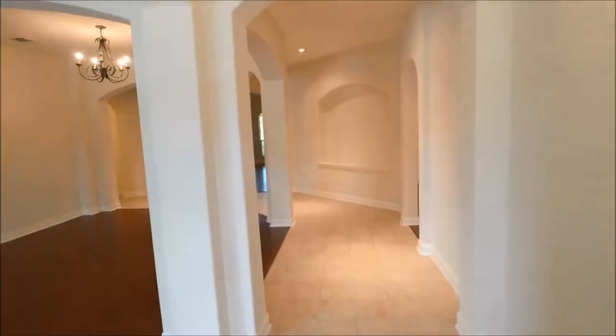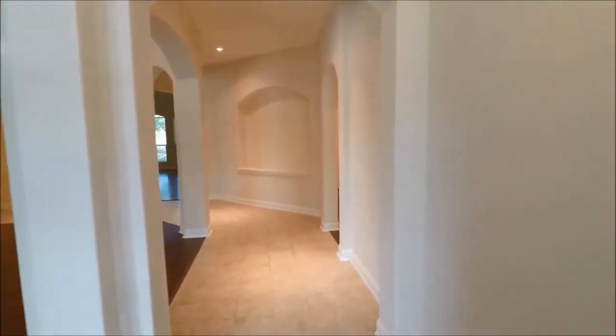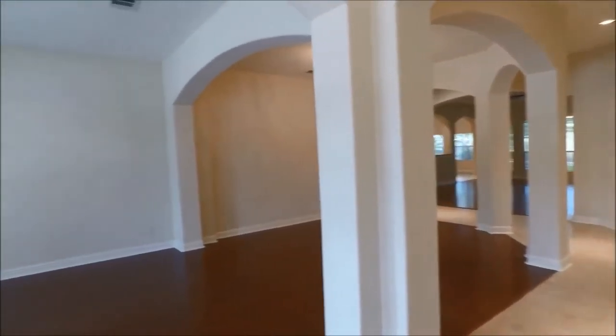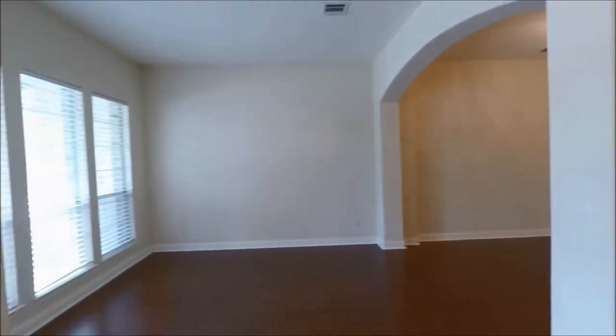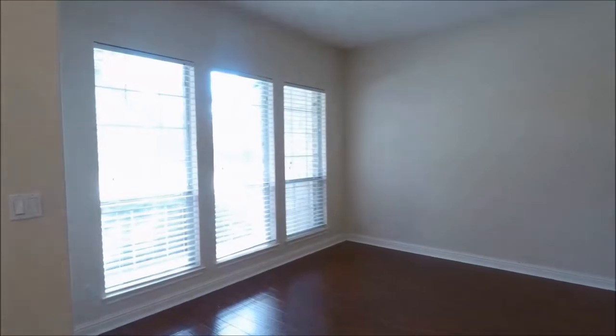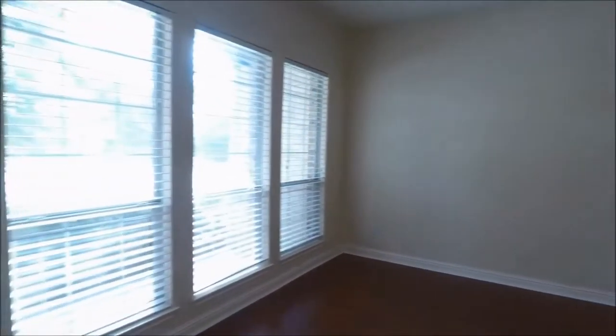On our right, through that archway just ahead, is the guest bedroom suite. We're here in the formal area. Next would be the living room, kitchen, and master bedroom suite. Formal dining space. Nice triple windows there, letting in lots of natural lighting.